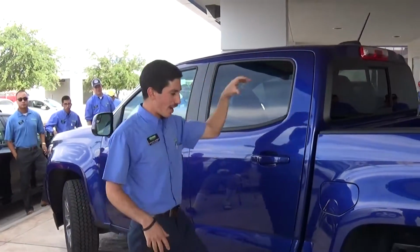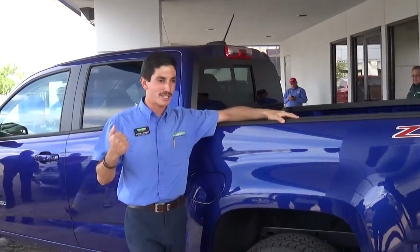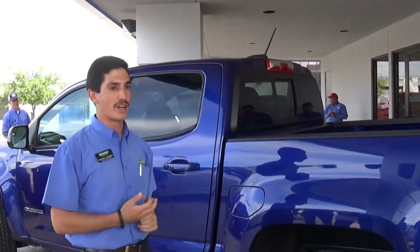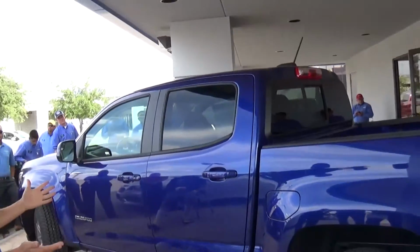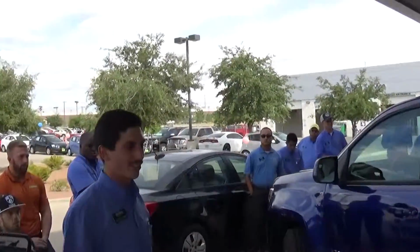Now, this Chevy Colorado has been trusted, and it's been proven time and time again. And with this new 2016 model, they're able to overstep those boundaries that they weren't able to overstep before. With class-leading towing, class-leading efficiency, and class-leading looks. Yeah, I mean, you can't beat this Chevy Colorado. And this is your 2015 Chevrolet Colorado.